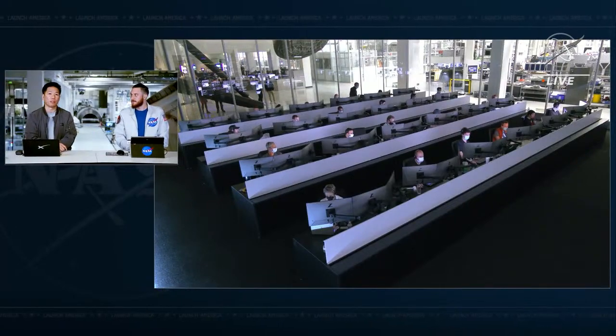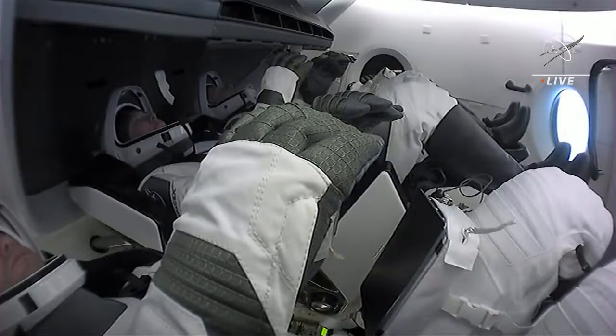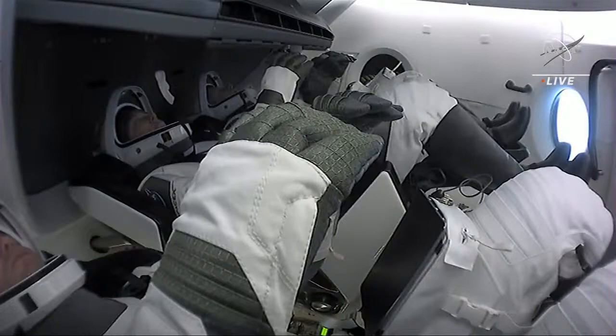And recovery of the team as well. So don't go anywhere. We are just waiting on a couple of major events here, enjoying some views of the crew inside the capsule, as you can see on screen.